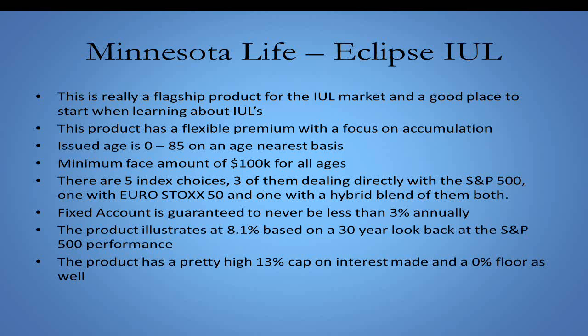The fixed account on this one is guaranteed to be never less than 3% annually. Now, this product illustrates at 8.1% based on a 30-year look back at the S&P. So 8.1 may be illustrating a little bit high on this one. You're able to adjust that rate to a rate you feel more comfortable with, so that's also an option with this product. And the product's got a decent cap on it of 13% and that 0% floor as well.